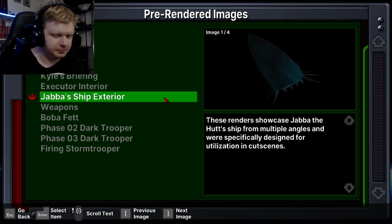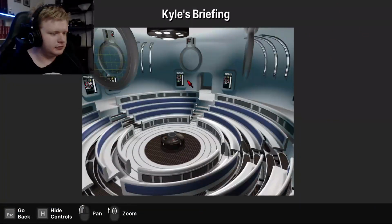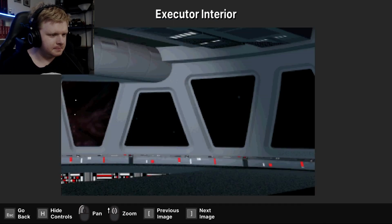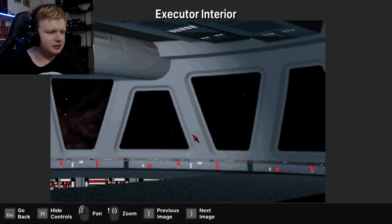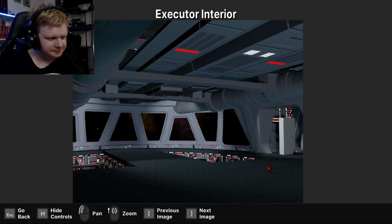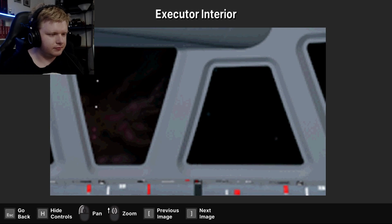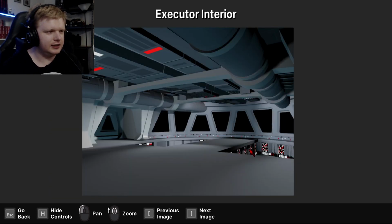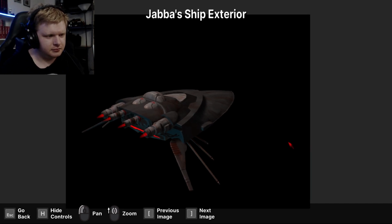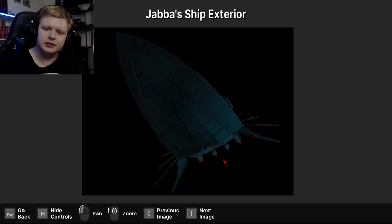These renders showcase Jabba the Hutt's ship from multiple angles and were specifically designed for utilization in cutscenes. Wait, is there multiple? Oh, there is a next image. Hang on. We need to look at the next image. Oh yeah, that's much more detailed than this one. It's interesting how it looks more pixelated as well than back here. It's like they just cropped it. Yeah, these ones have the skybox as well, whereas this one just has black. Yeah, that looks like a cropped version of that. And that's back to that. Okay, Jabba the Hutt ship exterior. Okay. Yeah, this part was definitely used during the cutscene, I remember that.